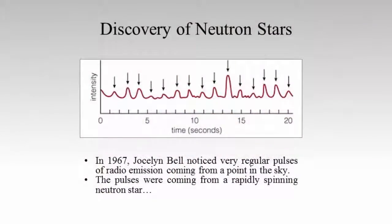Well, interestingly, back in the 1960s, a discovery was made that has enabled us to learn more about neutron stars. At that time, a young female graduate student named Jocelyn Bell was working with her professor using, at that time, kind of a newfangled radio telescope to search the sky and see what might be found out. And she came across a source in the sky that was giving off very regular pulses of radio light. Well, this was very intriguing. We didn't really know at that time what it could be. Essentially, what we found eventually to be the case was that this was a neutron star.